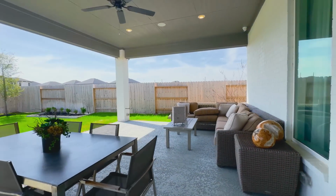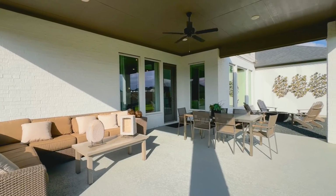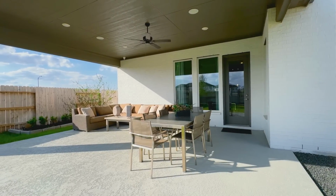Now, come on out here. This is the back patio. This thing is huge. This is bigger than any of the other patios. And I don't know what's going on. The wind is ripping today, but it feels amazing.